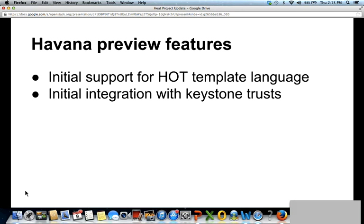But also we have initial integration with Keystone Trusts. Currently a Heat stack needs to make API calls which are not triggered by the user throughout the life cycle of the stack. Obviously each API call needs a valid token to call it with. So currently the only way of achieving this is by storing the user credentials with the launched stack and using those credentials to create a token whenever we need one.